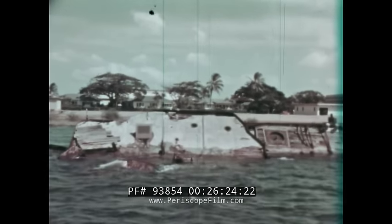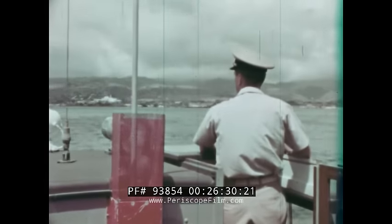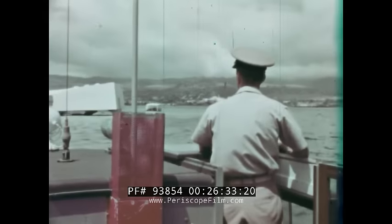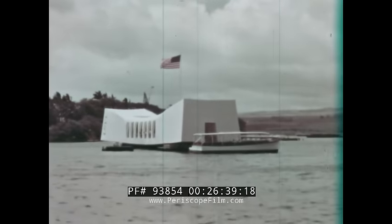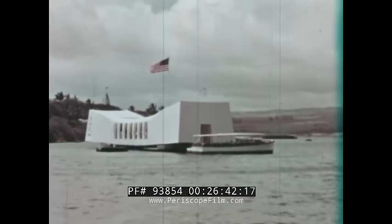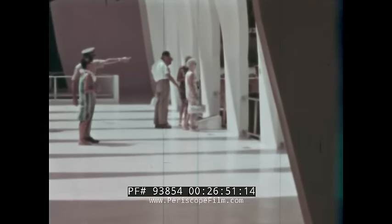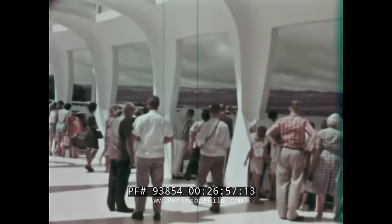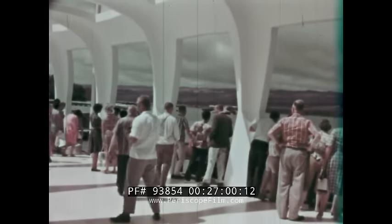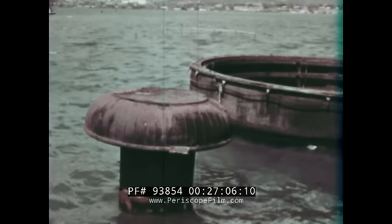Even though it was more than 20 years ago, no one at Pearl Harbor has ever forgotten December 7th, 1941. The destination of this launch ride is a national shrine built over the sunken battleship Arizona. The Arizona is still listed on Navy rolls as being sentimentally in commission. It's a strange feeling to realize that just beneath your feet still lie the bodies of 1,102 American servicemen trapped in this twisted, rusting hulk.